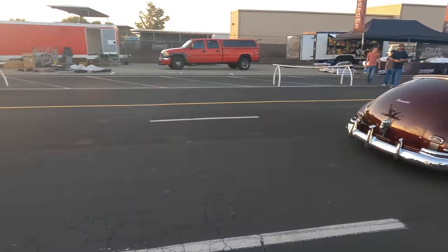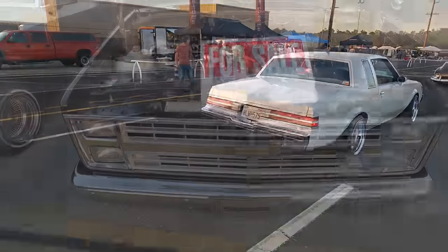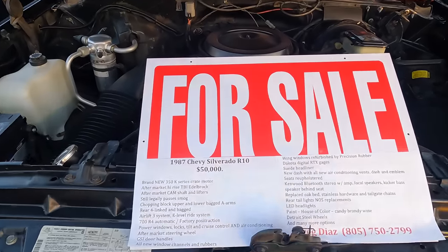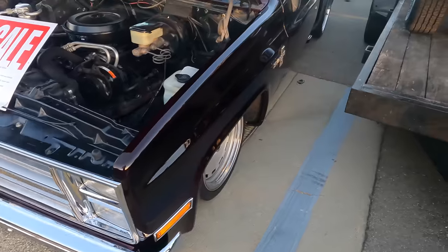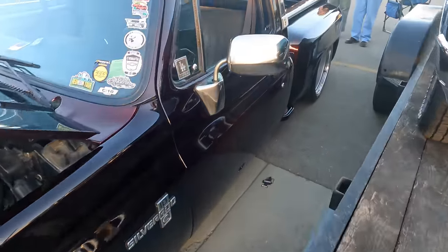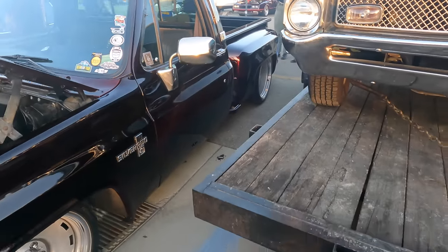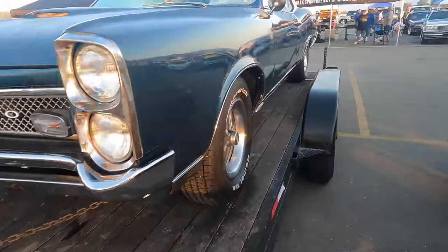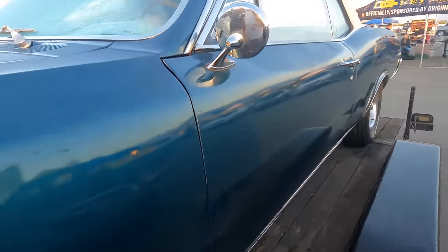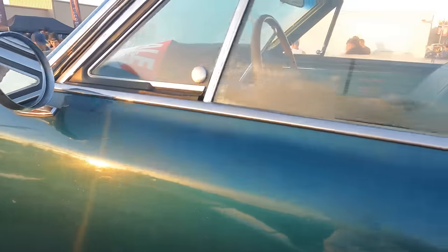So I think we're going to have perfect weather for today's event. The '87 square body for $50,000. Pause the video and read all that. I'm not going to try to get in there because it's parked kind of close to this trailer. There's a step-side short bed. It's a '67 Pontiac GTO convertible. One is $35,000. Actually, the real GTO might be a decent price.